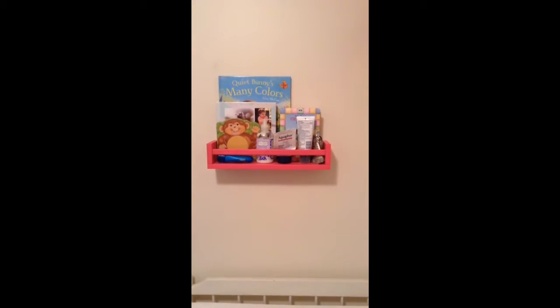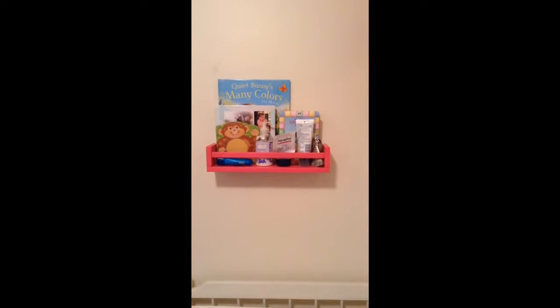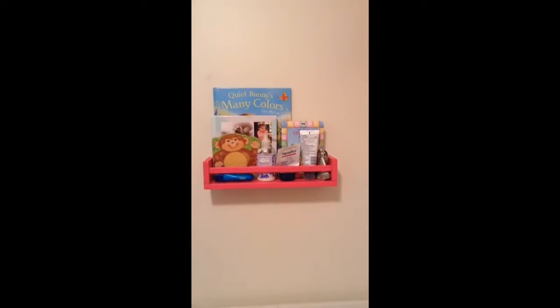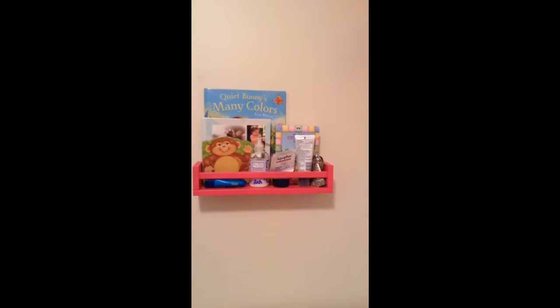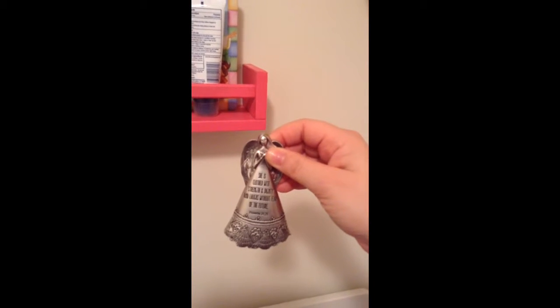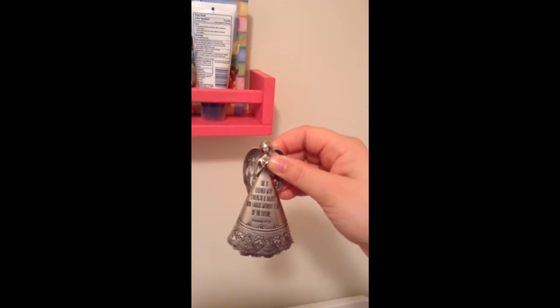And then over above her changing station, I've got this little spice rack that I got from IKEA, painted it pink, have some books in there, and then her lotion that we put on after her bath and some Aquaphor. We've got a little angel decoration here too. She got this from her dedication that we just had. It says, "She is clothed with strength and dignity and laughs without fear of the future." Proverbs 31:25.